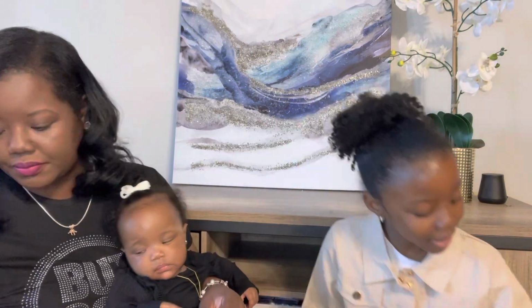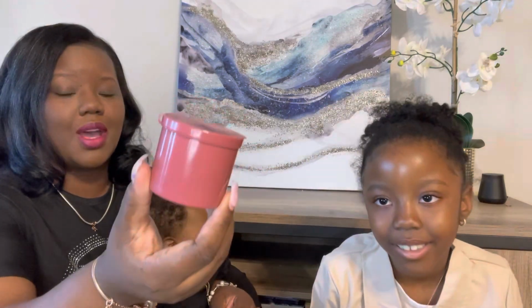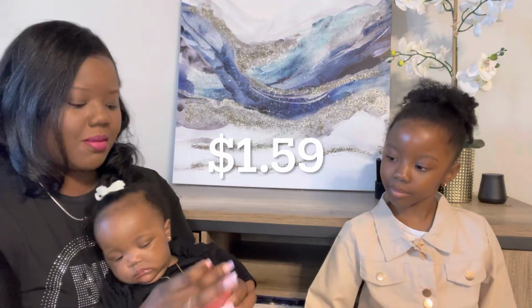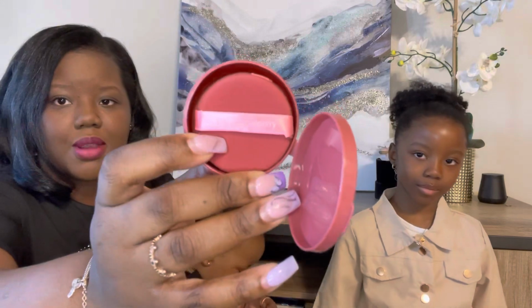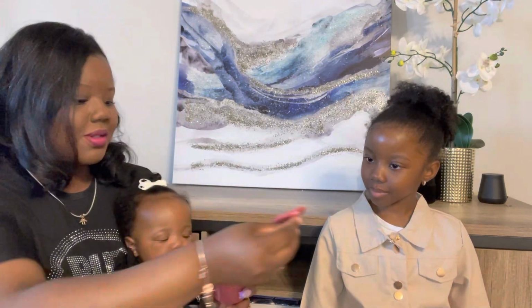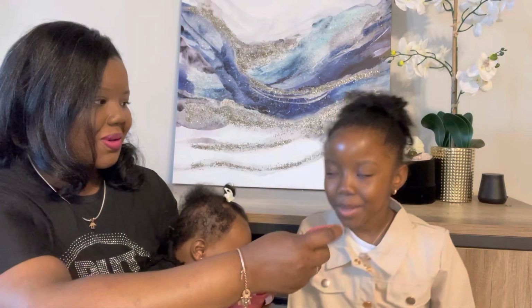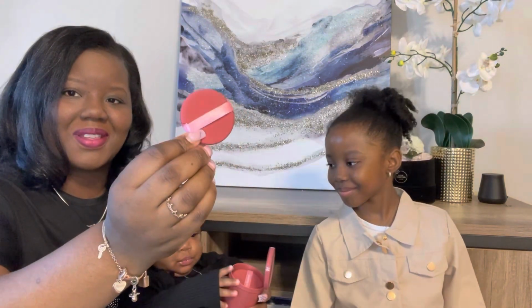All right. And the last thing we have is this. Now, I honestly cannot remember what these are. I don't know if these are to put your makeup on or to wipe your makeup off, but these are so cute because they say I am strawberry. It is 7 of them. And it's just some little pads. Oh my God, it smells good too. Smell it? It smells like strawberries. So these are really pretty.